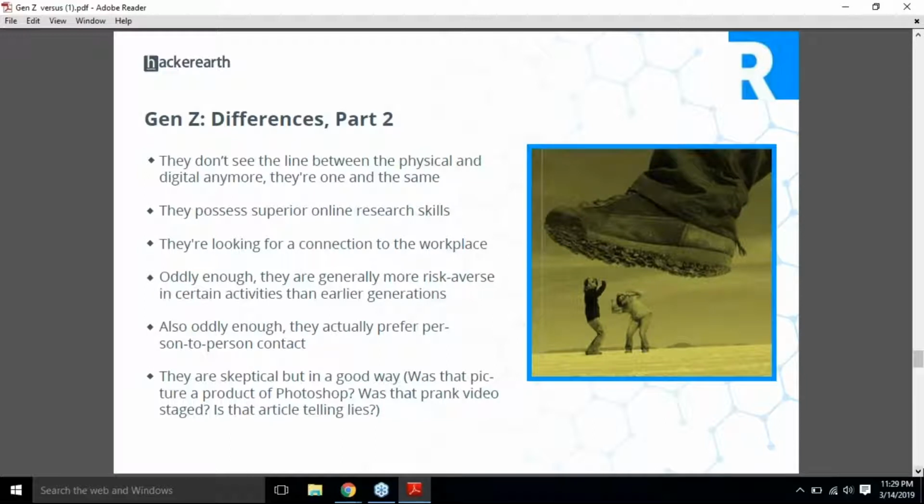So again, as we said in the last slide about the physical and digital, they don't see the lines that we have seen historically. Gen Z has superior online research skills. In fact, they're going to make great sourcers and recruiters because of their online skills and stalking skills. They are looking for connection in the workplace, and so insofar as they want people like them, it's going to be really important that you hire Gen Z and then put them on the front line so that you can attract other great Gen Z candidates.